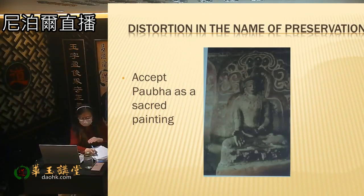Next page. In this painting, you can see how badly the wall paintings are being overlapped. On the left upper corner, in the small part, you can see a very beautifully painted makara, a very tiny one. But on the main full figure, the background has very badly painted overlapping lines by some person. They might have tried to preserve it, but it's a distortion in the name of preservation. We can't do that, and we shouldn't do this kind of thing.